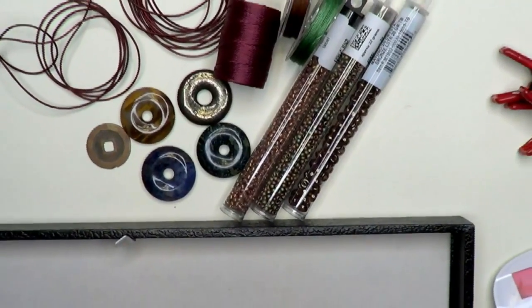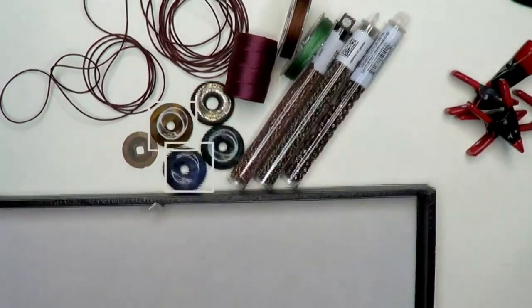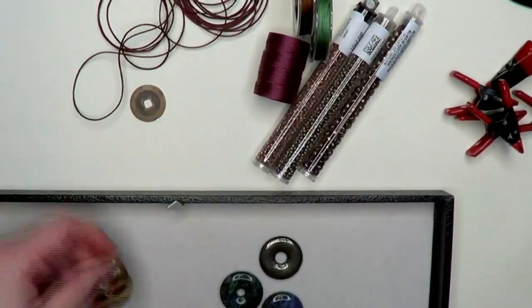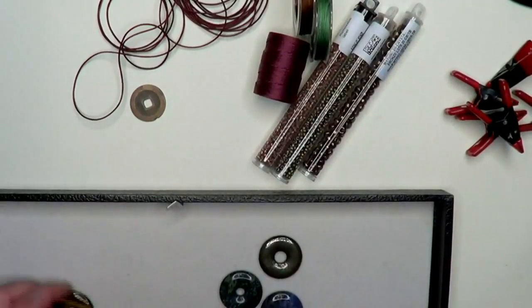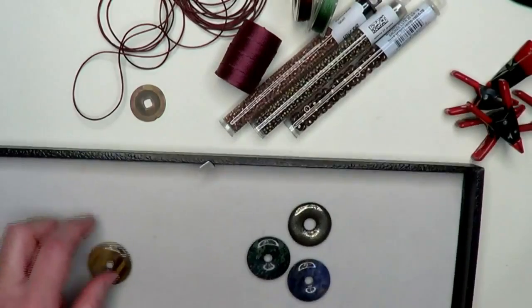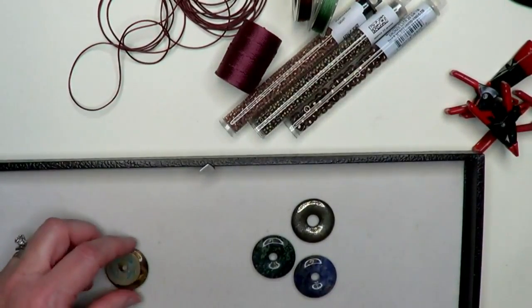This is kind of how we do it. We come in, I jump in, and I just take a look at what we've got available to use and maybe what we haven't used in a while. And I'll tell you, this Tiger's Eye disc, I don't know if I've ever used it, so I'm going to use it for this.